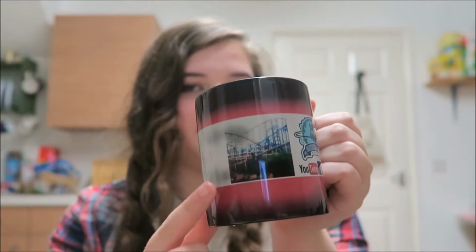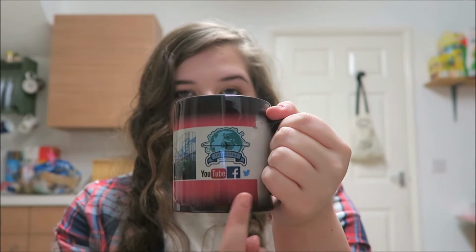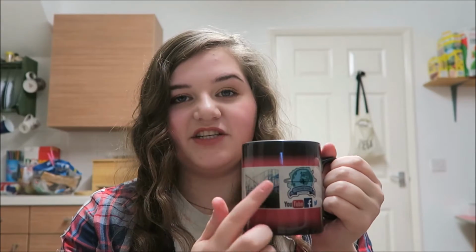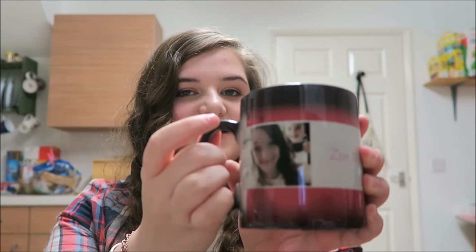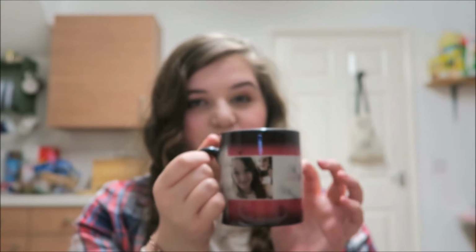It has a picture of Blackpool Pleasure Beach on it, and Theme Park Worldwide logo with all of their social medias at the bottom. And I really like this because I've always wanted a mug with Theme Park Worldwide on it and with Blackpool Pleasure Beach on it and stuff, and this selfie I absolutely adore. It's like my favourite selfie of us of all time. So thank you, Kaya, if you're watching this. I do drink out of this one, but it's absolutely incredible. So massive thanks to Kaya for getting me that one for my birthday. And that is all of my mugs that are kind of theme park related.